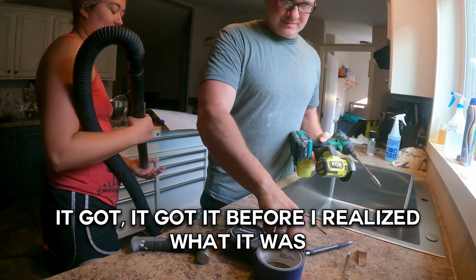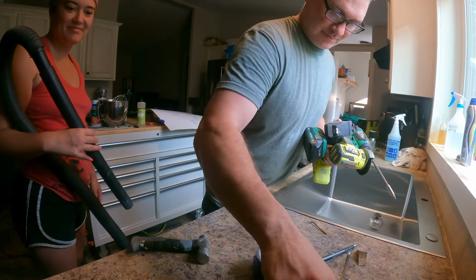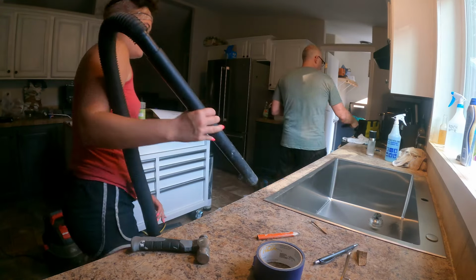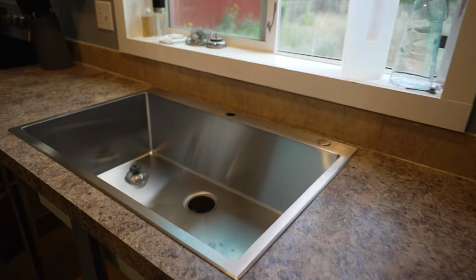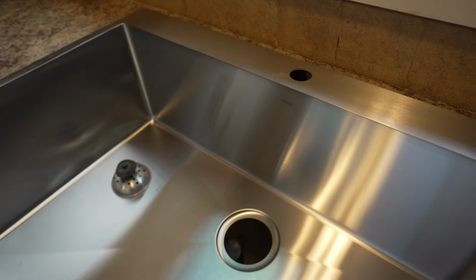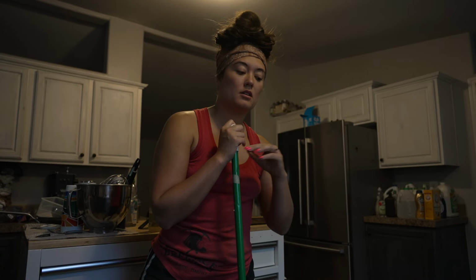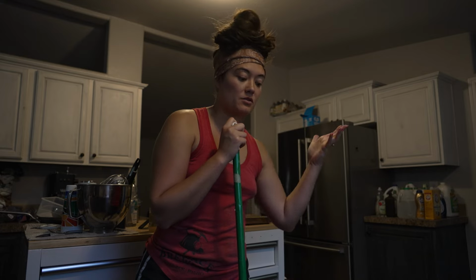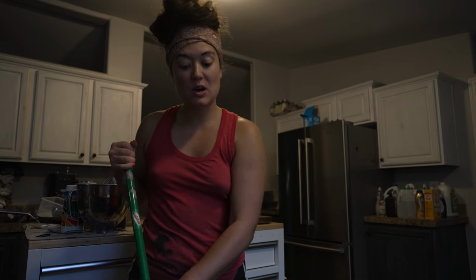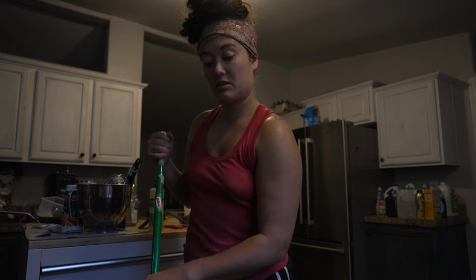I got it before I realized what it was. So it's in there. Alright, so the good news is the sink is in. The bad news is the hole in the sink doesn't align with the pipe. So, not 100% sure what the next step is. Luke's figuring that out right now. But at least now the sink is in. It's not usable yet, but one step closer.